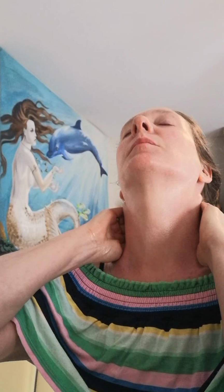What you're doing here is you're really trying to open up the neck and back and forth. Again, just holding firmly, as if you're really giving the neck the support it needs. Back and forward. Holding the head back. Holding the head steady, straight up and forward.